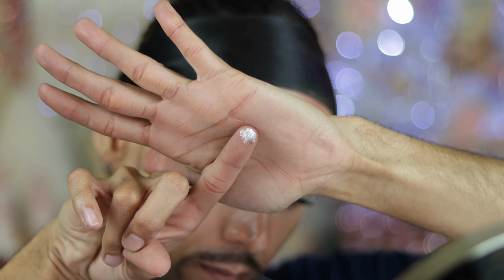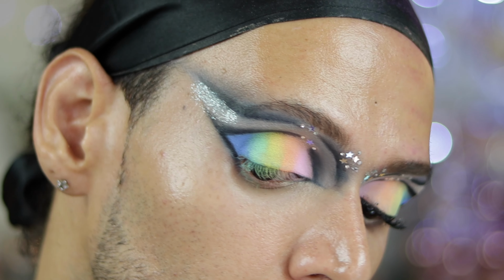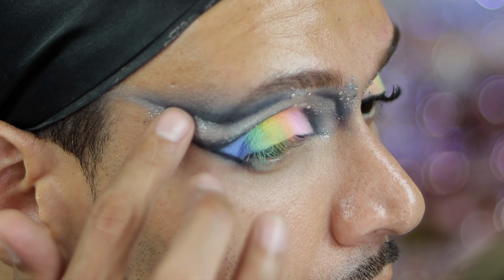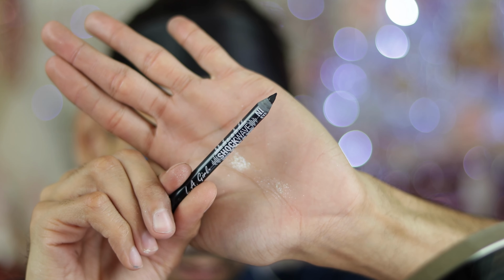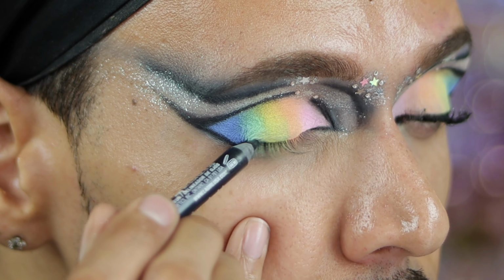Alright guys, so jumping right back into the palette, we are going to go into the color Moonwalk. Now Moonwalk is a silver glitter, just stunning and out of this world, y'all. I did get to use the same shade in my upcoming tutorial. So good. I'm just obsessed with this palette, y'all.